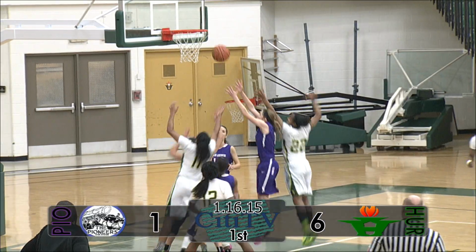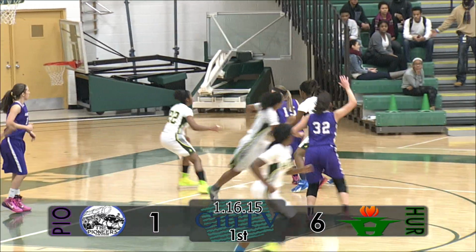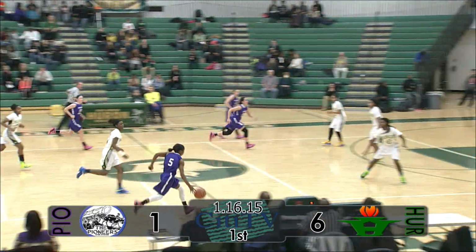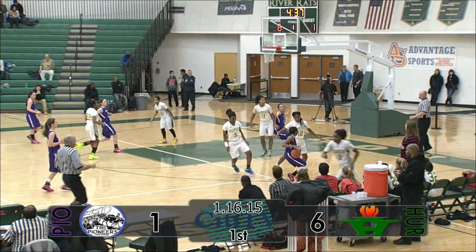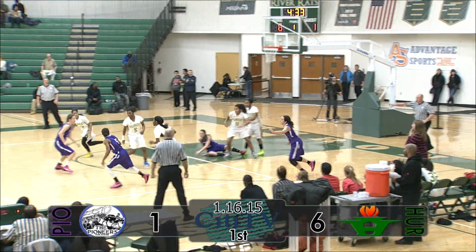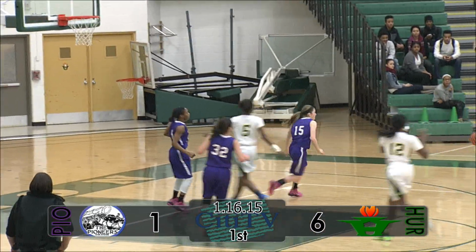Now pass down to Rail Whitsitt, and her shot is no good. Rushed it just a bit. I like the way she went up with the left hand, though. Now Hampton quickly down the floor. Tries the entry pass, and the lane is blocked. Intercepted by Huron.